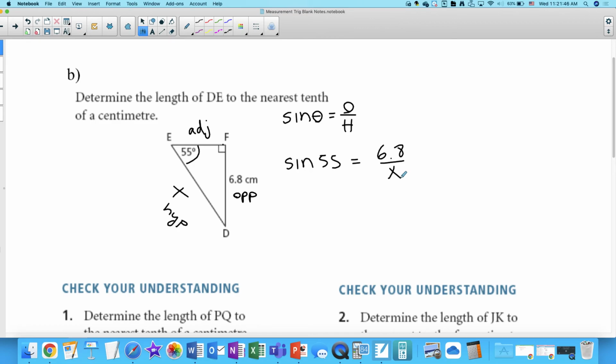Yep. You multiply both sides by x. Yes, absolutely. So multiply by x, multiply by x. This is gone. Okay, now what we have is x times the sine of 55 equals 6.8. Okay, well now how do I isolate x?